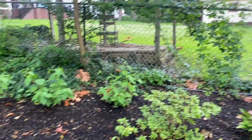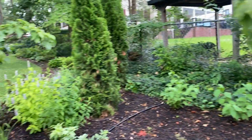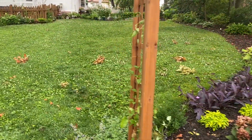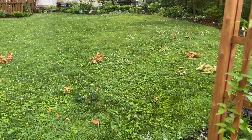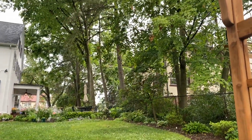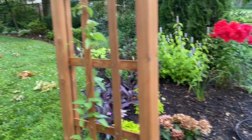And so everybody in our whole central Maryland area, their lawns are covered with brown tips of branches of trees. And so that's what's going on there. I just haven't gotten around to getting it cleaned up this morning because of the rain.